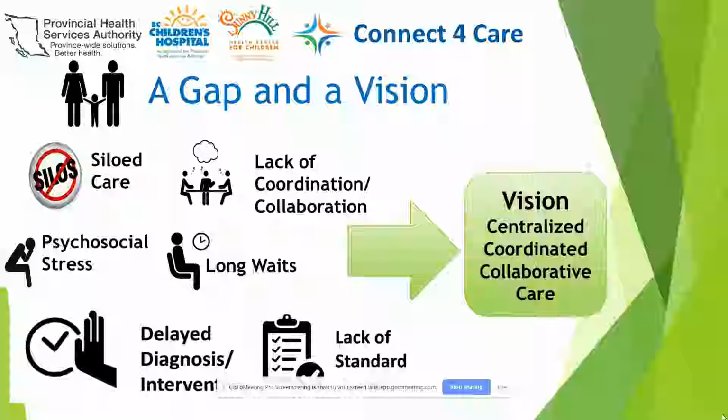When we spent time talking to families as well as talking to staff, they told similar stories. They identified that they were really receiving siloed care, that our lack of collaboration and coordination often resulted in significant stress for them, that we had really long waits, that at times children were referred to one service, they had to wait to be seen at that service, only to then be referred to another service, wait again to be seen.